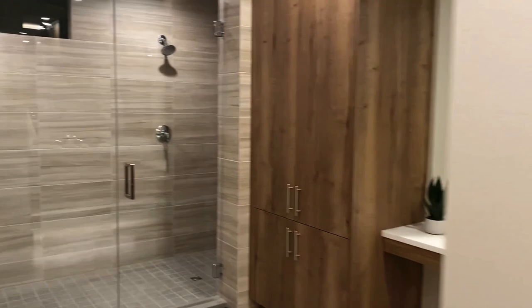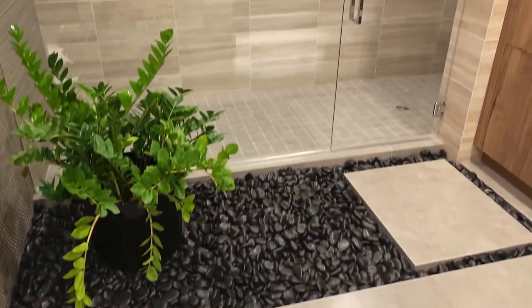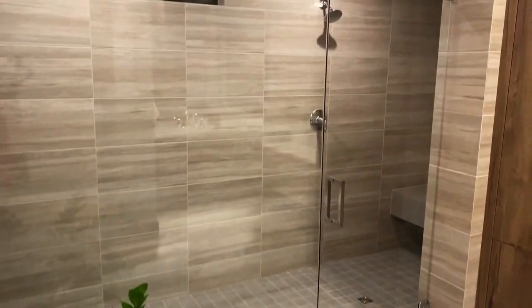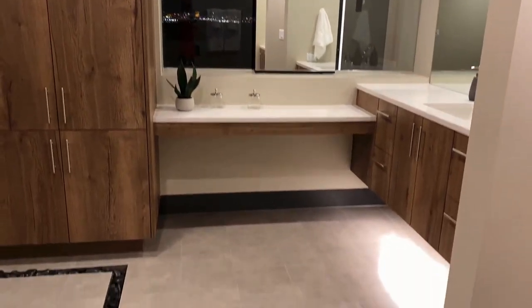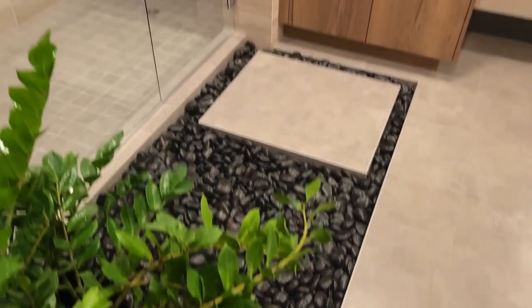Bedroom, I believe. Maybe not. Well, let's check it out. So this is our shower. I love how they did this. Look at it, like a rain shower.